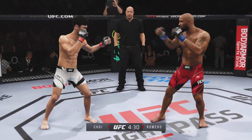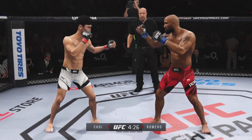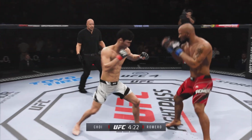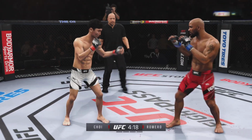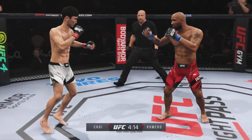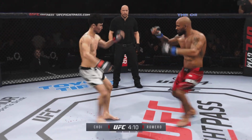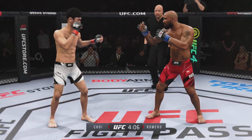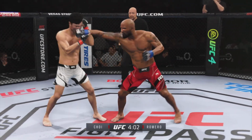Nice. Good job keeping that head off the center line. Slips to avoid the right hand. Nice job by Romero there on the feet, not only sticking, but moving to avoid the counterattack coming back. It's the head movement. It's the athleticism of Yoel Romero that allows him to be standing there flat-footed and just get out of the way whenever you try to hit him. He's always been a phenomenal athlete, and he continues to be that even as he's aged.